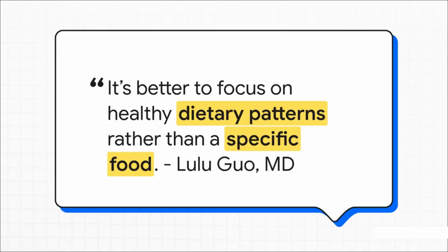Now, before we get too carried away looking for one single magic bullet food, this advice from Dr. Lulu Guo is so important. The goal isn't just to eat a pound of pistachios and call it a night. It's really about building a balanced, healthy diet overall. These foods are just tools in a much bigger, healthier toolbox.